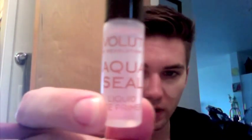Okay, so I'm going to use these. I've been using this a lot too. Just got it. It's like $6. It's awesome value, but it's kind of like a dupe. It's the Makeup Revolution Aqua Seal. It's like a dupe of the Makeup Forever Aqua Seal, I'm pretty sure.